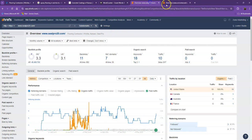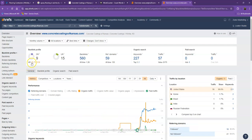So with DR and UR, it still shows that Google actually finds their website much more trustworthy and stronger. That's also because they have more backlinks, they also have more keywords, and that's how they were able to get more traffic in the last 30 days. One important thing that I need to discuss in regards to backlinks and referring domains is that this actually needs to be a 2-to-1 ratio.